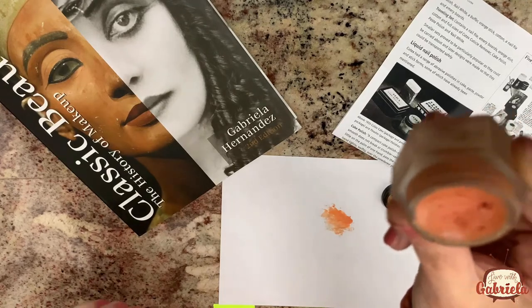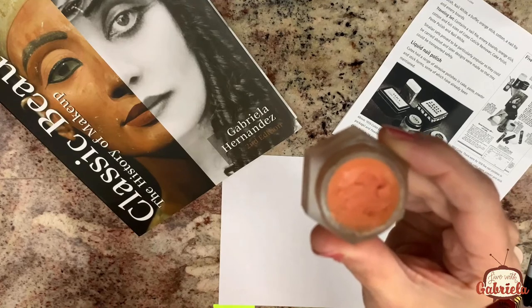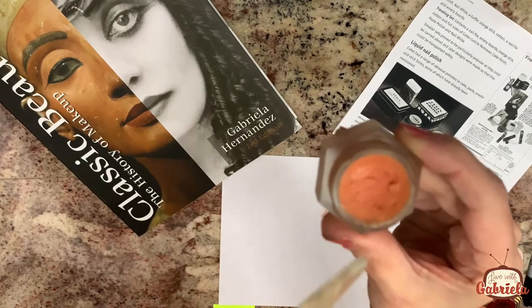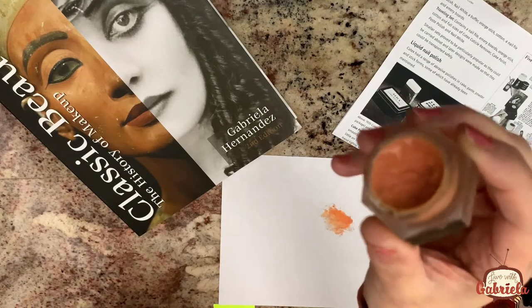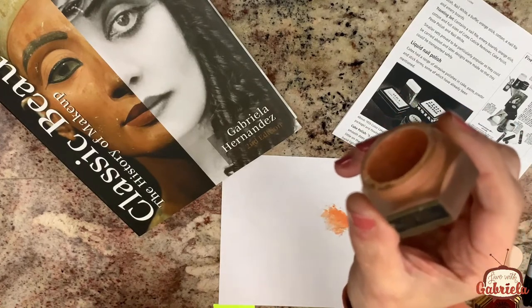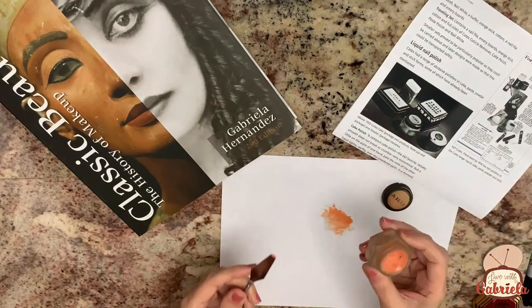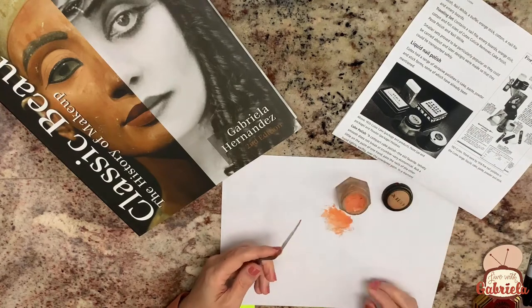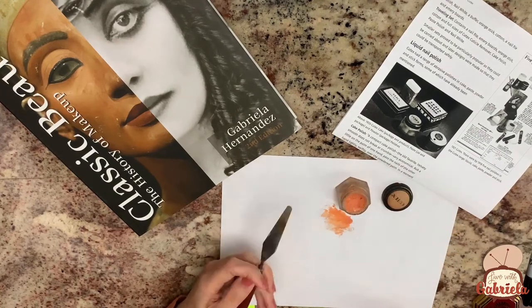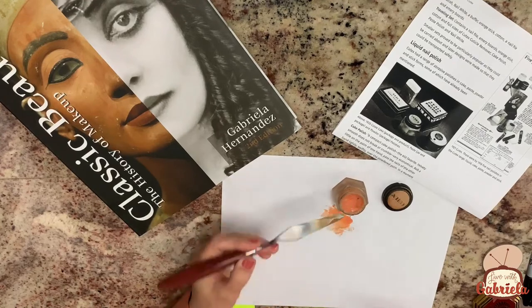Can you see it? Yeah, you can kind of see it. It's very thick, and very interesting, but the container is really quite pretty with the Art Deco design on it. It was a very interesting product, and it was very popular.